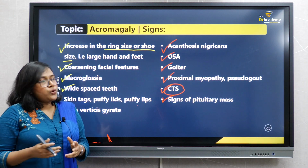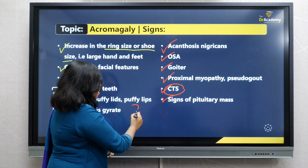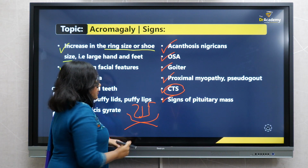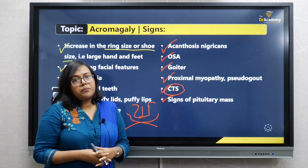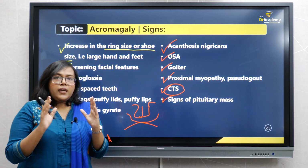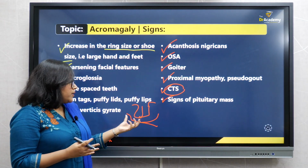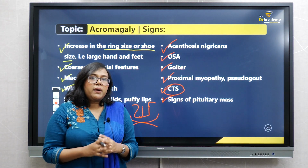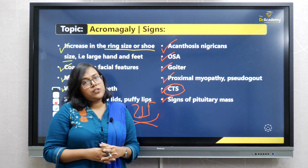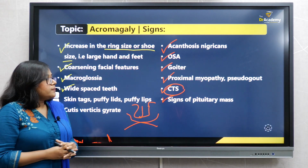Another important aspect we should know is that the pituitary gland sits right on top of the optic chiasma. And the optic chiasma is the crossing pathway of the optic nerve coming from each individual retina. So if the pituitary tumor is large enough to compress the optic chiasma, it can cause bitemporal hemianopia, which is an important distinguishing feature for the pituitary tumor. So mass effect is an important characteristic feature for acromegaly as well.